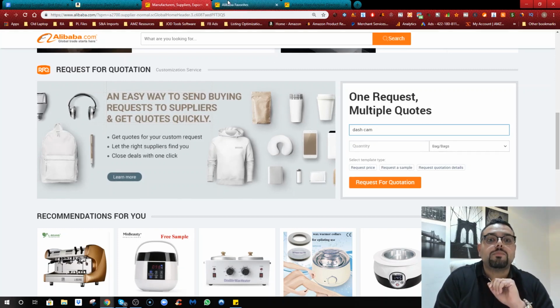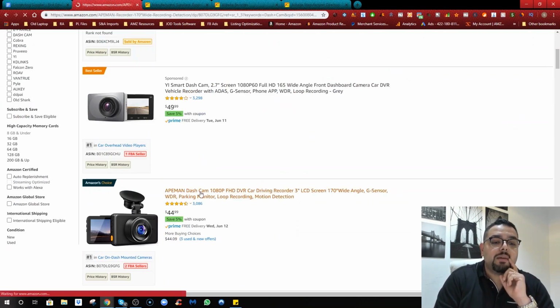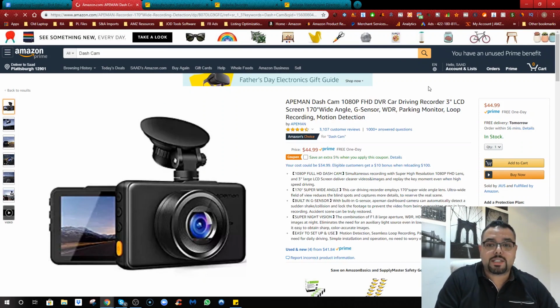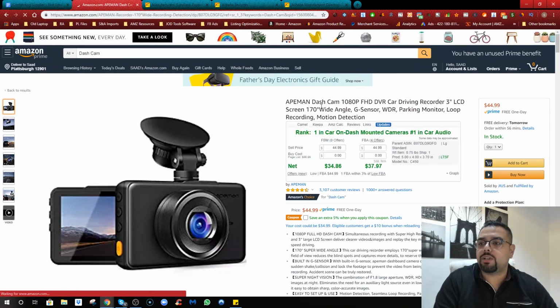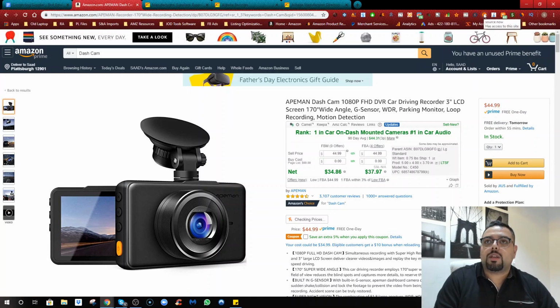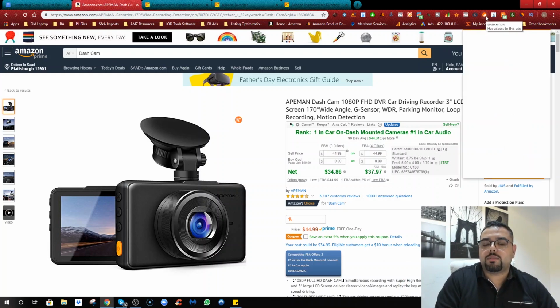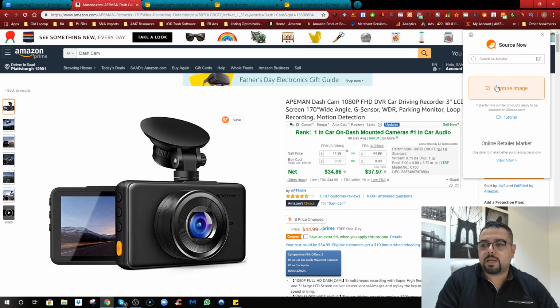And the last but not least, I'm going to share with you this method of actually finding suppliers very easily. Sometimes it works, sometimes it doesn't. It's about image capturing. It's an app called Source Now. What it does is the following. If you're not sure about the product itself, you're not sure what the name is, or you want to find it very quickly, this one works with Alibaba. You can get from Alibaba.